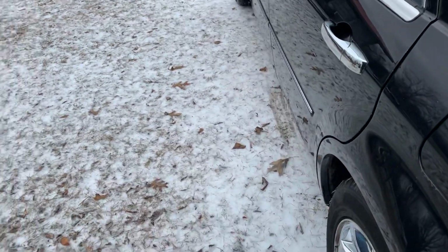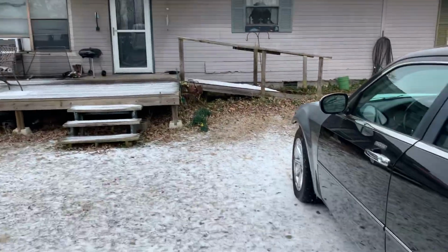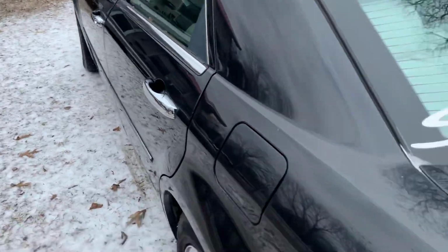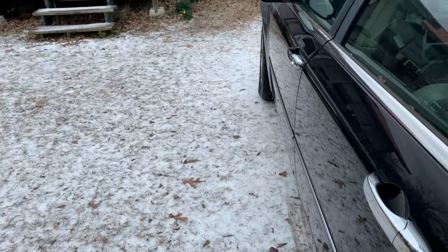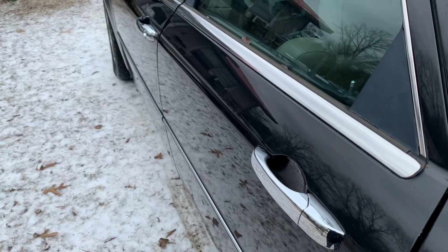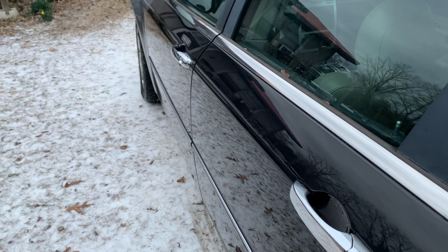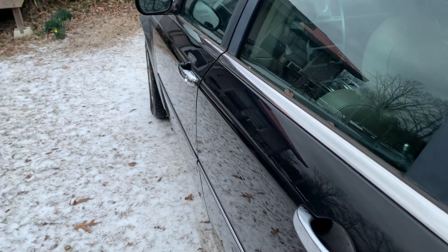Alright guys, so I made it back up here in front of the house. What I must say, I love this car. So I really don't want to get rid of it. I've thought about getting rid of it a few times, but I love this thing. So I don't know if I'll get rid of it or not.